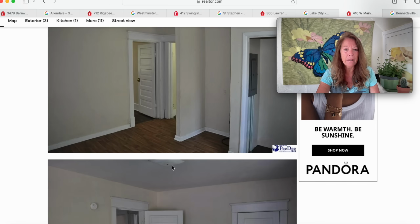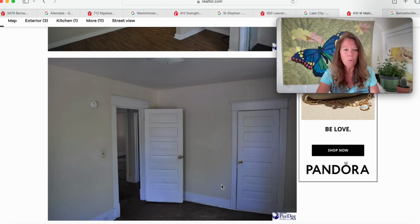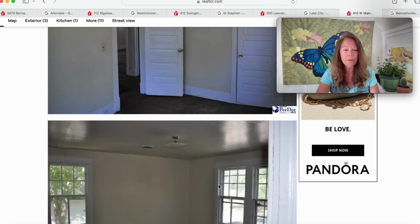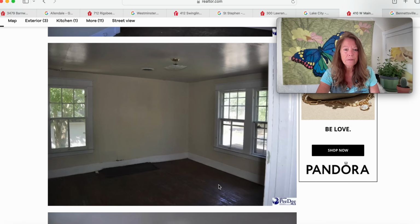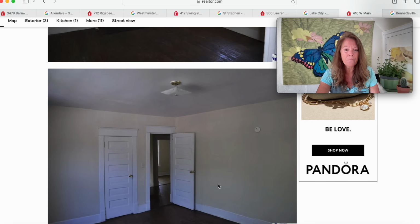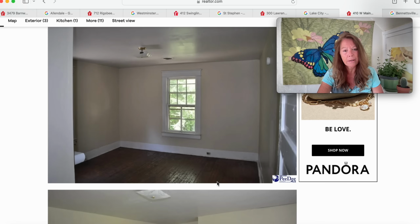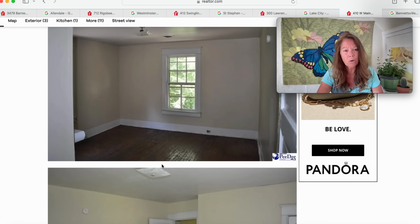There is the electrical panel in that room there. These could be bedrooms. I'm guessing this is a closet door. Nice interior doors. Good size rooms. 1,800 plus square feet. Kind of hard to determine which room is which, but that looks like the same room it showed a few minutes ago.